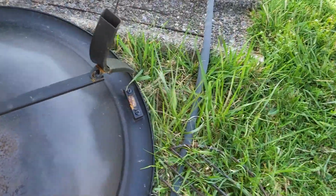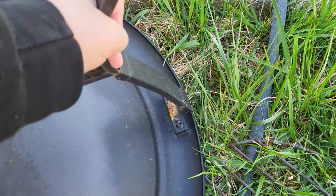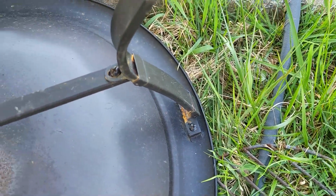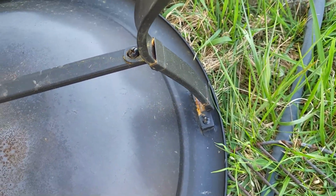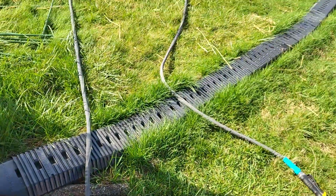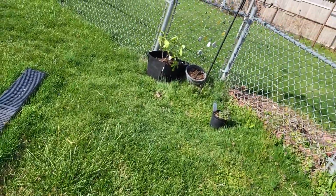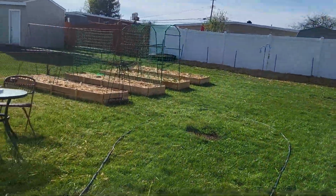My fighter pit. Oh no, that sucks. Well, I guess, yeah, that's my fault. It kind of looks like it rusted. Oh well. Okay, so that is this shady area. And now on to the sunny part of the yard.